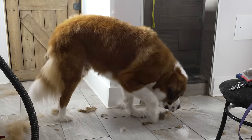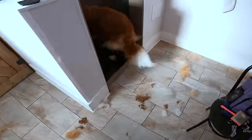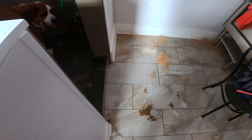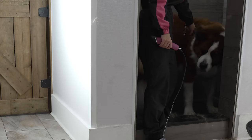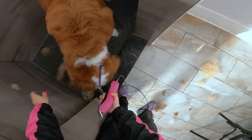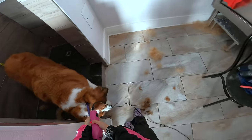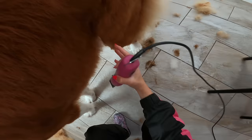I'm gonna attempt to do some shaving in his groin. He has a lot of matting in there, but boy, does he like to give me trouble. And by trouble, I mean just using his size and weight to stop me from doing pretty much anything. Come on, let's go. You gotta get out of the shower. I don't know, what is your obsession with the shower? Stay. Okay, stay.